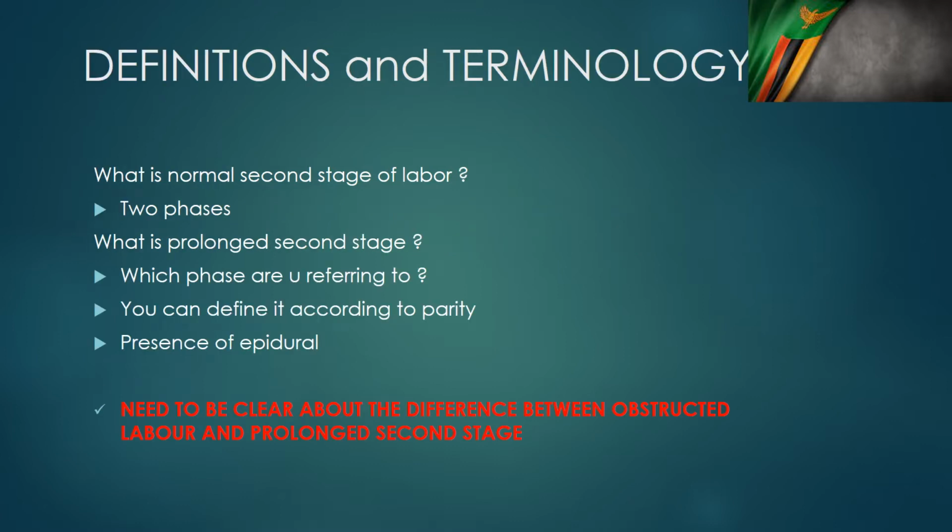So as usual, we start with our definitions. What is second stage of labor? So second stage of labor is that stage in labor from full dilatation to delivery of the baby. And normally we would say the second stage was normal if the fetus or the baby is born with no problems and the mother also goes unscathed. That's what we would normally call a normal second stage of labor.